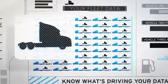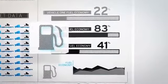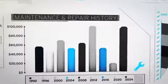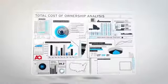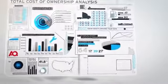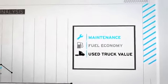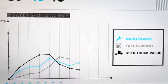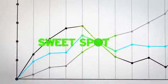AmeriQuest's approach provides a unique, detailed view of your fleet's operation with a focus on variable cost data and how to take that data and design a financial structure that meets your financial needs while providing maximum operational flexibility. It's important to identify the point in time when it costs less to replace each unit than to keep it operating. We call this the sweet spot.